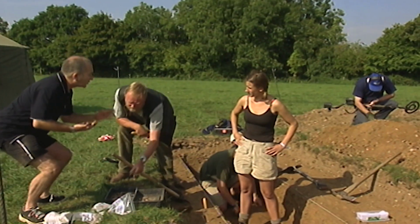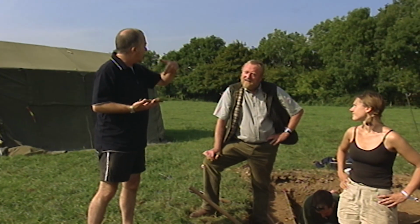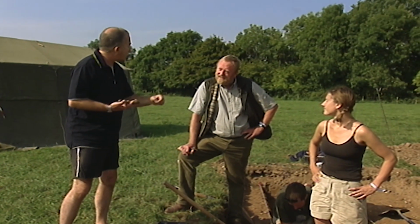So are you saying that you think that this mound might be a natural feature that people have used over thousands of years? Yes, maybe, and the Saxons then decided to bury their people in it? Yes, that's the way it's looking. I won't swear to it, but that's how it looks right now, I think.